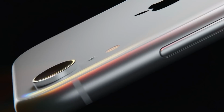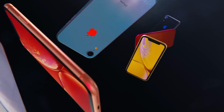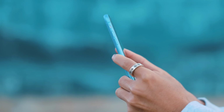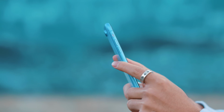So for the first time since the iPhone 5C, Apple has introduced a whole range of colors for this phone. You have the choice between blue, white, yellow, orange, and black, as well as a product red at launch, and I personally like the blue the most. I do have the white one here as well, which is more simple and low-key, but I think the blue actually looks the best in my opinion. It is made out of glass on the back, and on the side you're going to find an aluminum finish, and the phone itself comes in at $250 less than the iPhone XS in the US.